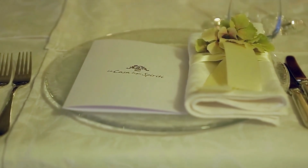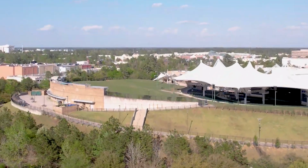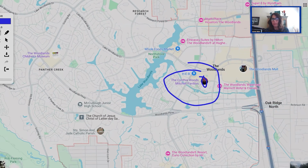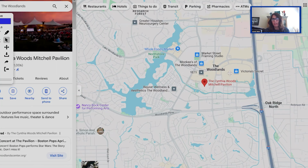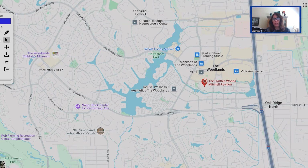Now, the other nice thing on the entertainment level is that down here, see Cynthia Woods Mitchell Pavilion. That is right here on the water. And you can have a cocktail or a dinner before you go see it. You could be up here, Hughes Landing, and come down. It's really nice. This Cynthia Woods Mitchell Pavilion is a very great place to see a concert, and it is right on the waterway. So you could be parked here, you could be shopping all day, then say, hey, let's go catch the concert. You could be maybe staying in the hotel or have family in the hotel and then say, hey, we'll come down and meet you and then just walk over to the concert. It's a great location, really nice.